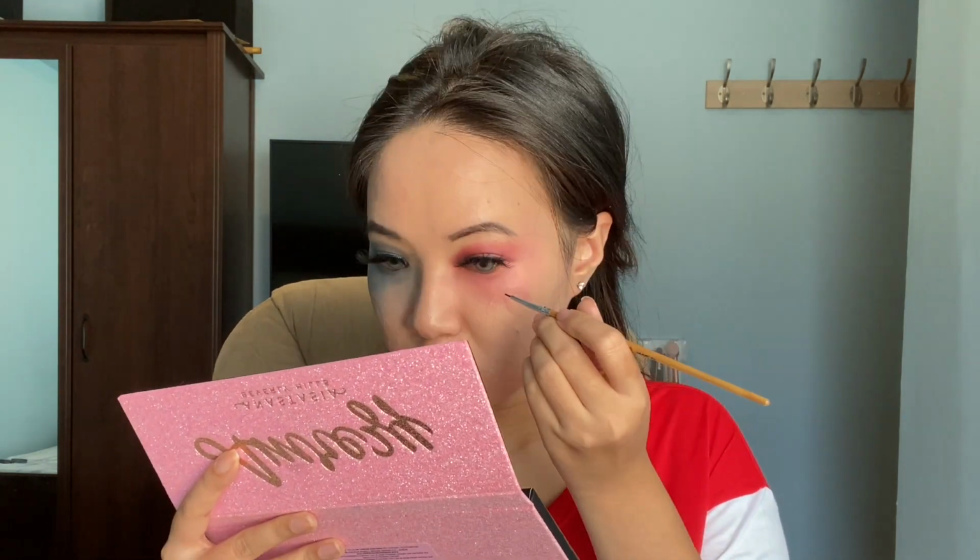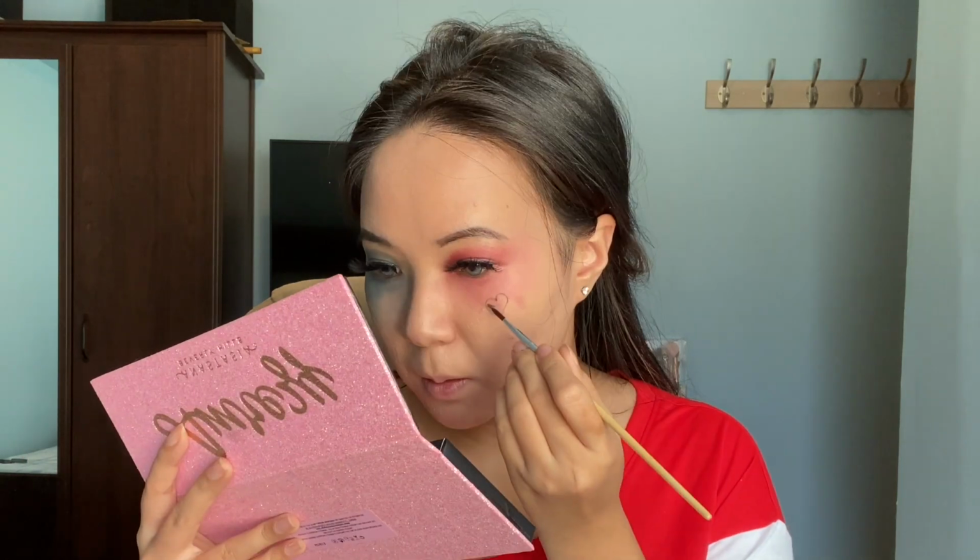Alright guys, so now for the hardest part, I'm trying to get myself together to draw a heart on my face, but to be honest, it was real easy and not bad on my first try.